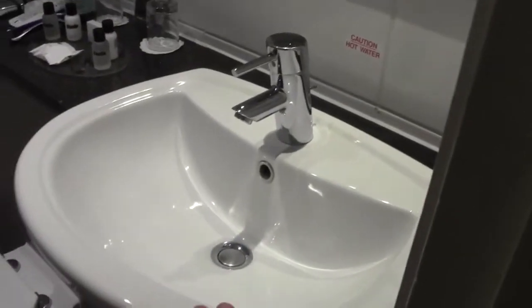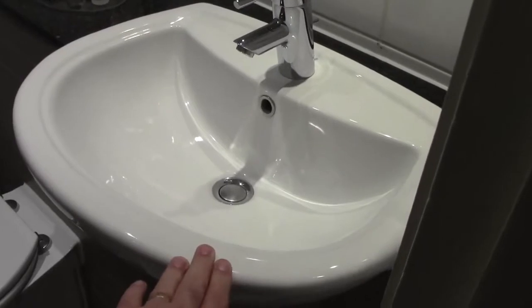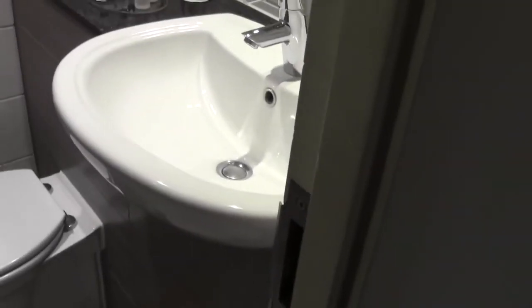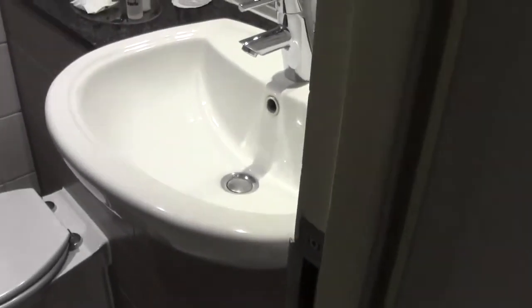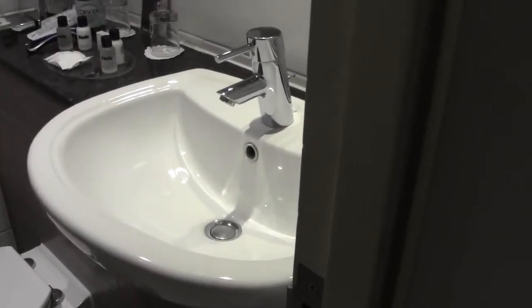Couple of things about this bathroom. One, not a complaint, but the actual sink is really quite high. For me, it's almost chest high, and I'm 5'8", and it does feel a little high.